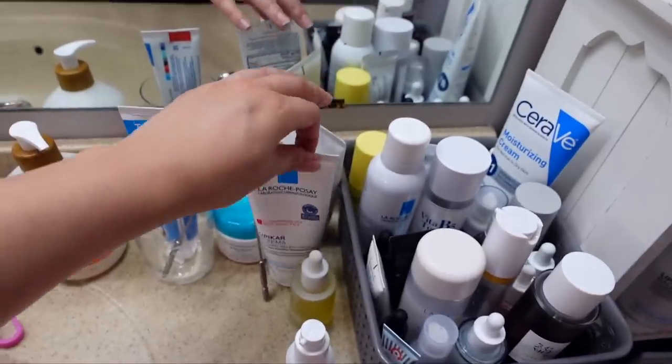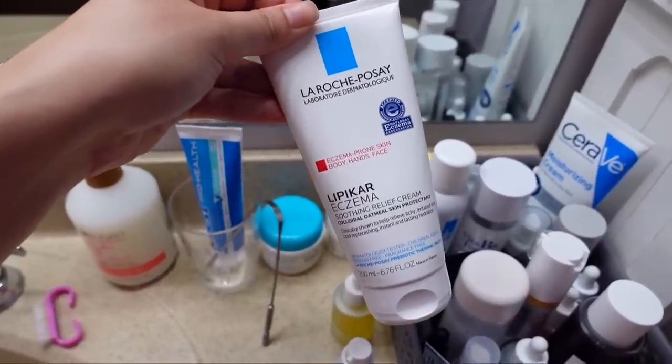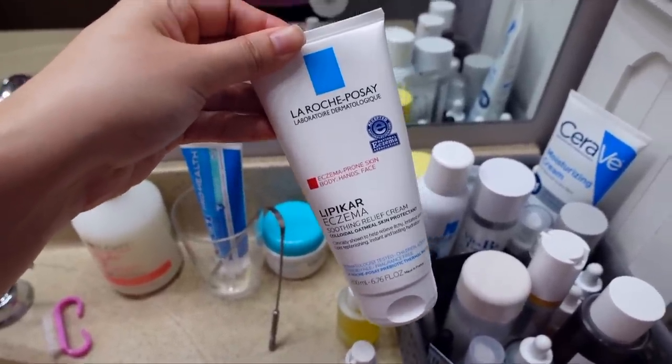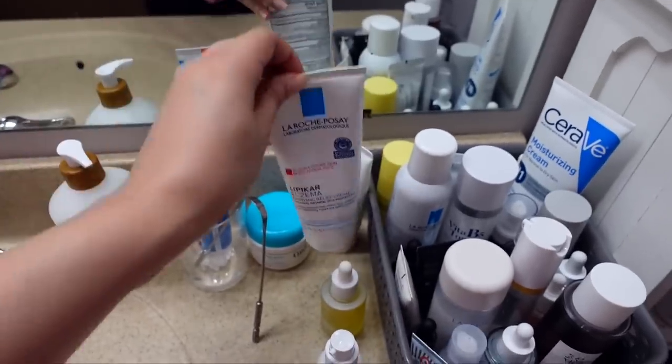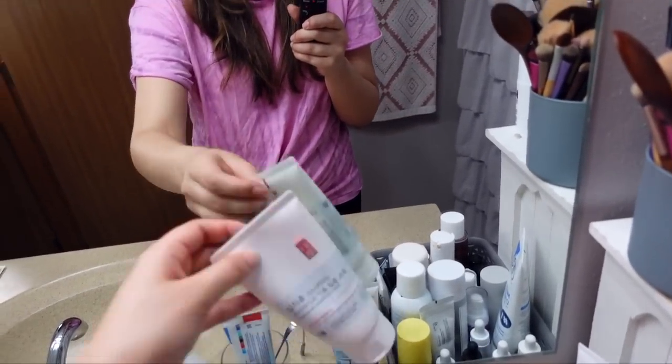I just have some creams that didn't fit in here. The eczema cream from La Roche-Posay. I use this just in the areas that need extra TLC, which is usually around my nose and on my upper lip and chin area. Those areas just get extra irritated, especially in the winter.